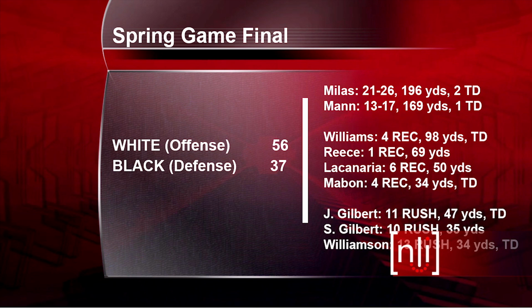As we mentioned, Jack Milas finishing 21 of 26 for 196 yards, 2 touchdowns. Ozzie Mann with 1 touchdown, 169 yards. With the wide receivers, Jordan Williams led the way, 4 catches, 98 yards, 1 touchdown. Devin Reese with that 69-yard catch down the sidelines. Corey Flanery, 6 receptions for 50 yards, and Kevon Mabon had 4 receptions for 34 yards and a touchdown.